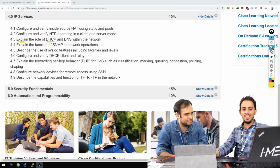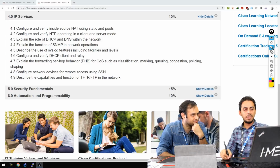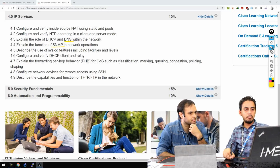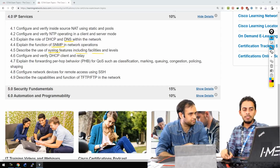Explain the role of DHCP. There's no DHCP configuration. Later on, they have given configure and verify for DHCP, but they don't want you to know the configuration of the DNS server on the routers and everything like that. So describe the role of SNMP, explain the functions of SNMP, describe the use of syslog, including the facilities and the severity levels, from 0 to 7. Configure and verify the DHCP client and relay.